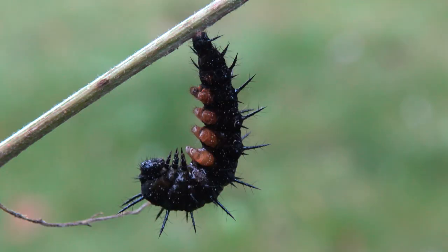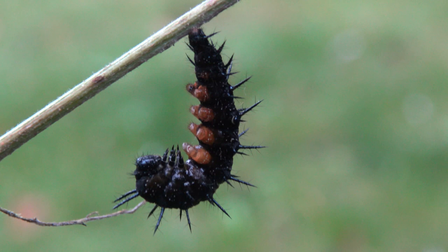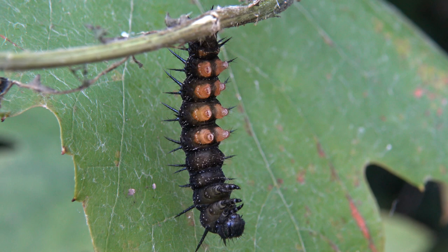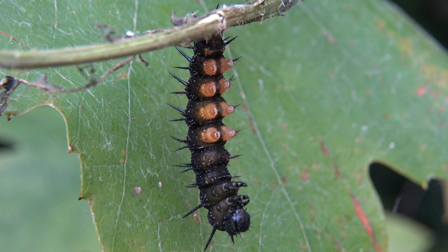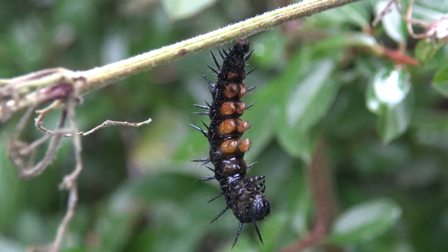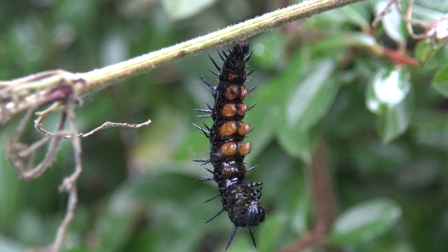Thankfully, some caterpillars survive the harassment and manage to escape to a safe place. This is one of the survivors. But wait, what is happening? The caterpillars that found a safe space to pupate are now in an odd position. They are observed hanging upside down.